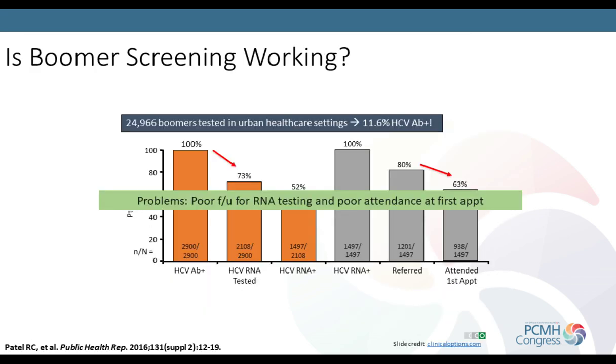Of the patients that are screened and found to have HCV antibody positivity, not everybody's HCV RNA tested, about 70% are. And of those that are tested, only about 75 to 80% are referred, and half of those don't show up for their appointment. So you lose patients along the way. We are aware of at least 150,000 patients that have tested positive for HCV antibody and HCV RNA in different counties throughout the United States that have not been referred or have not shown up for their doctor's appointments.